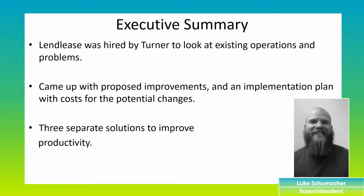Lendlease was hired by Turner to observe the construction at the Golden One Center in Sacramento, California, and find possible ways to improve their construction process. We plan on looking into site conditions on the project and also include an analysis of existing operations and problems, proposed improvements, and an implementation plan with costs for the changes. We plan to do this using crew balance charts, process charts, and flow diagrams.